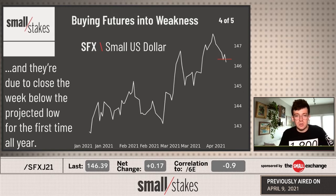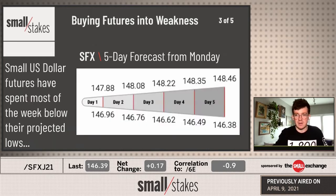So I took a look at this and I crunched some numbers for the last couple of years in the small US dollar. And I said, well, what happens when the small US dollar market in general closes the week below its projected low relative to the way we calculate it in this 5-day forecast, which is a function of realized volatility? So what I do is I just take the movement of this market in the past, and I use that to project prices going into the future.